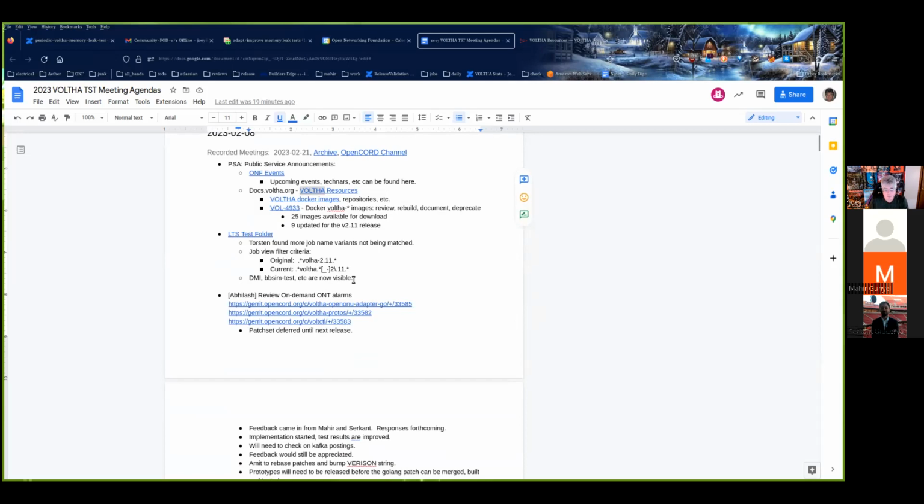So the 2.11 testing folder, the LTS folder in Jenkins, Torsten found a few more variants that we were not matching for the job names. The underlying problem ended up being the filter wasn't broad enough to be able to match things. Initially, we were just matching the branch name VOLTHA-211. It ends up the way the job names are being generated by Jenkins, VOLTHA and the version on some of the job names are detached. So the pattern's been updated to match any job name that has the string VOLTHA early, followed by characters, and then with a suffix of an underscore or a hyphen with the version string after it. And that seems to be matching the majority of the jobs now.